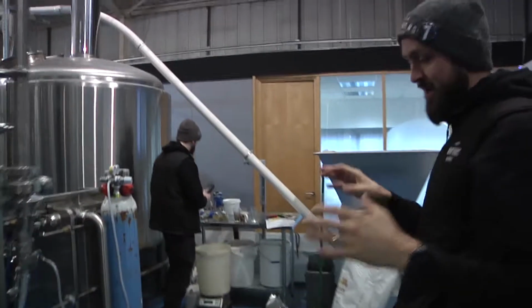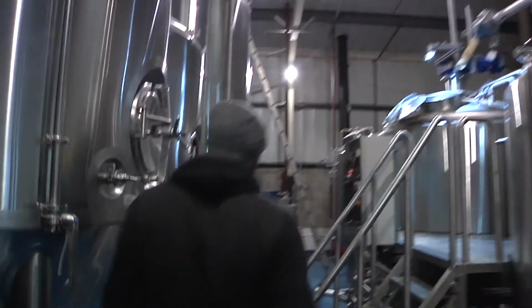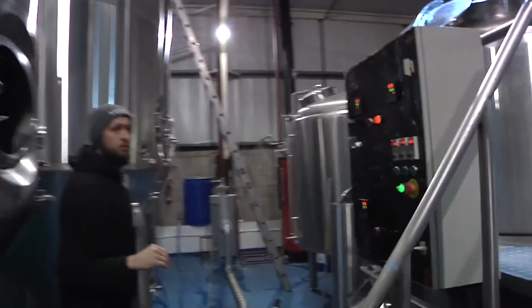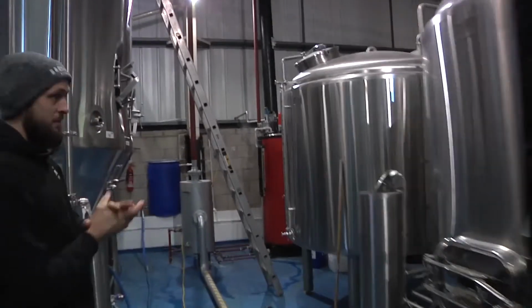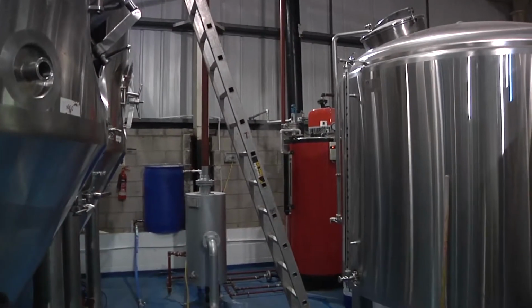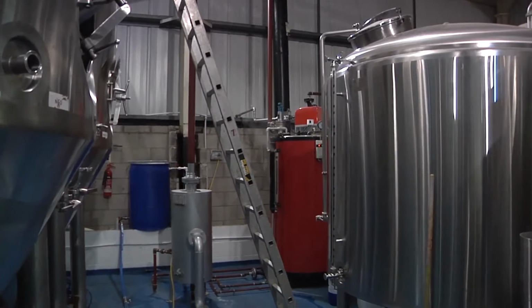This is the main brew house equipment. So watch your head as it comes through. And you can see the 3 main tanks that we use for making the beer itself. We've got the liquor tank, the mash tun and the copper. Over the far left you can see the actual brewery is steam powered with the boiler over there.